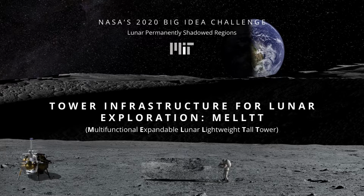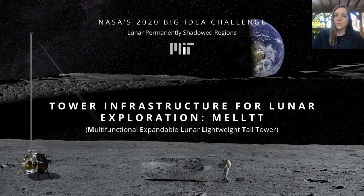Now that you've gotten a taste of the work that the MIT team has done over the past year, we'll dive into the details. NASA's 2020 Big Idea Challenge asked teams to develop payloads that will enable exploration and science of the moon's permanently shadowed regions, or PSRs, where there are critical deposits of ice that can be used to make drinking water and rocket fuel. Accessing this ice will enable sustainable exploration of the moon as part of NASA's Artemis program.